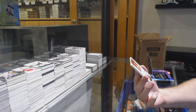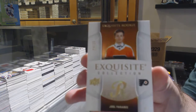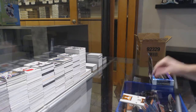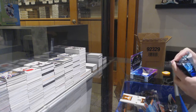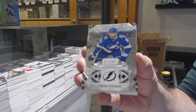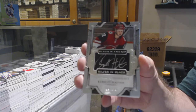We've got a gold. We got a gold one before. Out of 25 exquisite rookie, Joel Farabee for the Flyers. I feel like it's a Philly break now. For the Tampa Bay Lightning, 249, Steven Stamkos. For the Coyotes, a 249, Barrett Hayton.